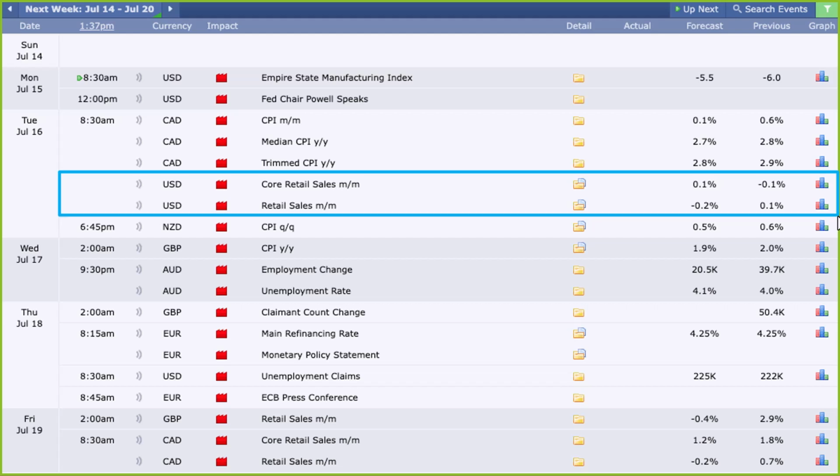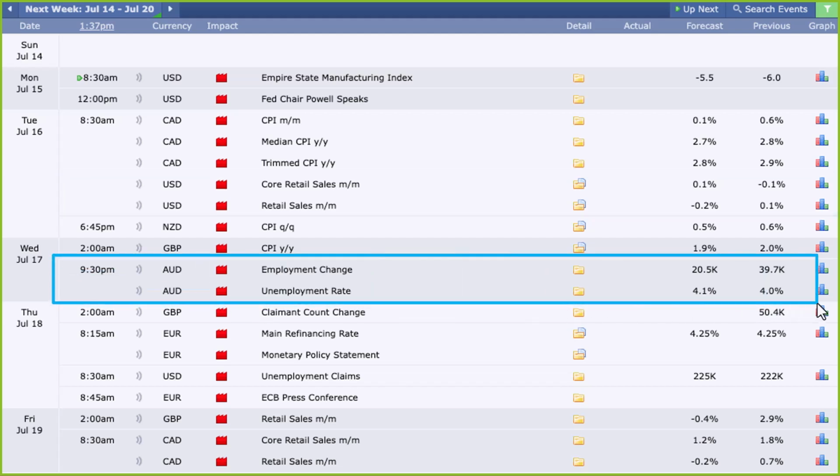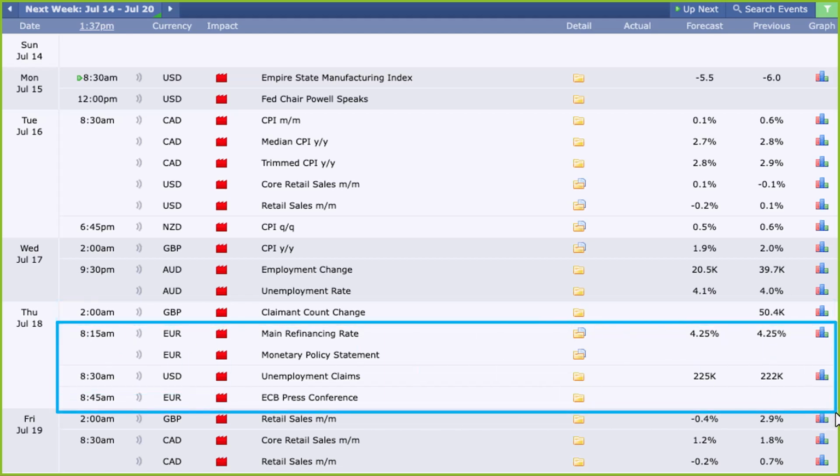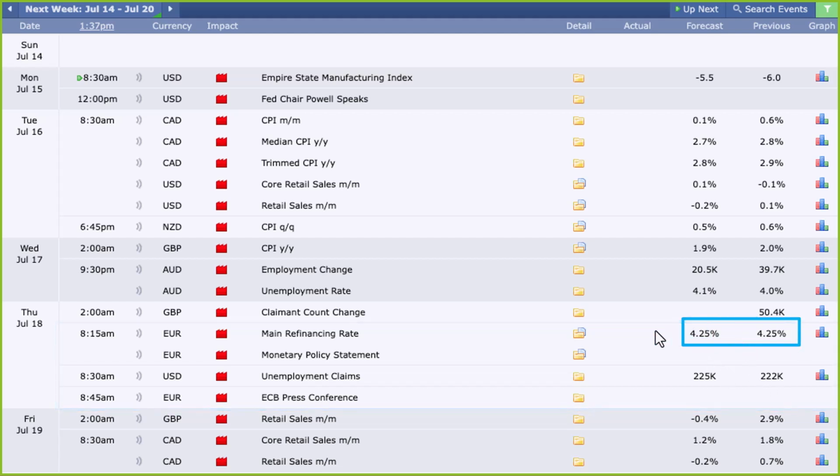If this retail sales report is really weak, we actually may start to see the market worry about lower economic activity. We've got the Aussie employment report. So as you can see, just a ton of news to trade this next week. And we have UK employment, and we have the euro. We got the ECB that's going to be announcing they are looking to keep rates as is, but the ECB has been fairly dovish overall.